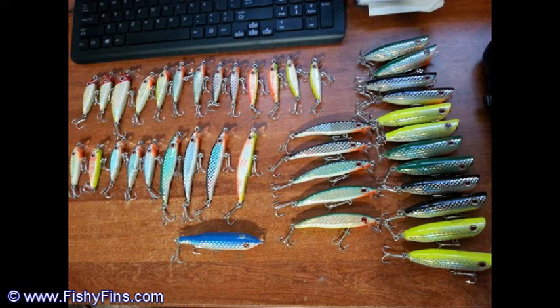And like I said earlier, you can play with the weights. You can use a lighter weight to keep it higher in the water column, or you can use a heavier weight. That's especially helpful in the wind when you've got to punch through, so a heavier weight. And that will keep it fishing lower in the water column, especially for big reds that are usually holding on the bottom.